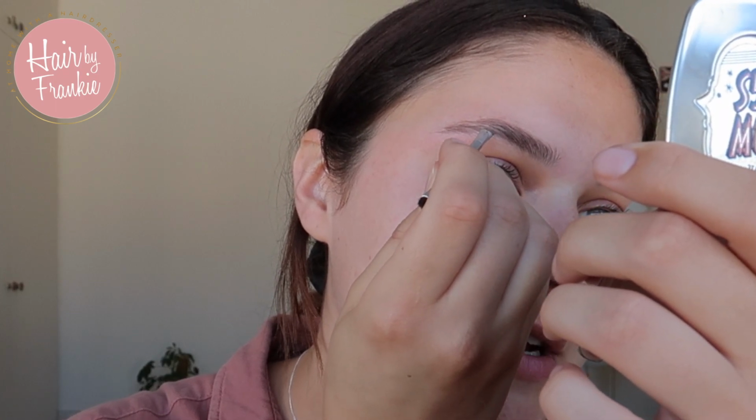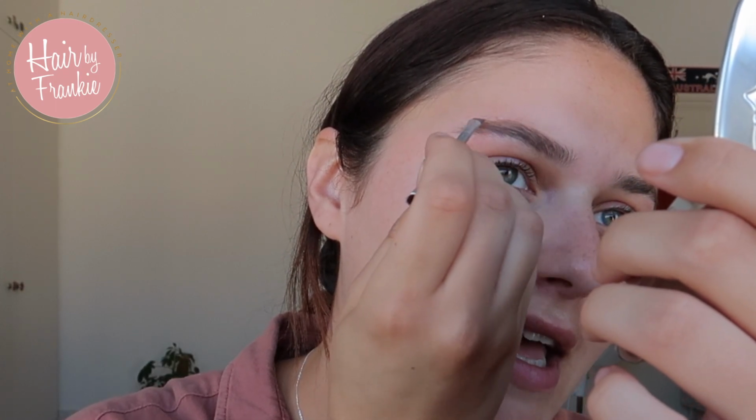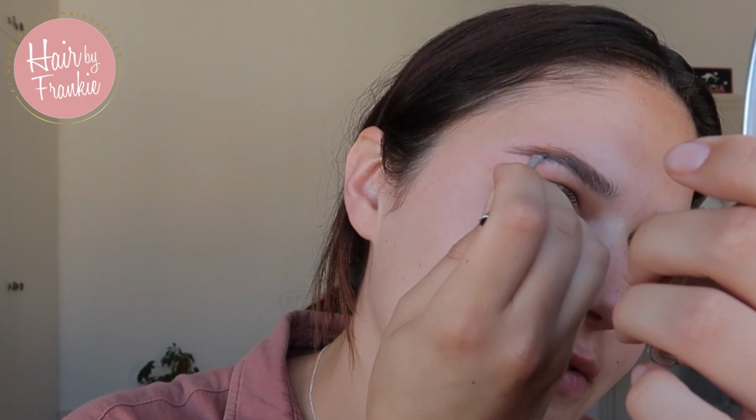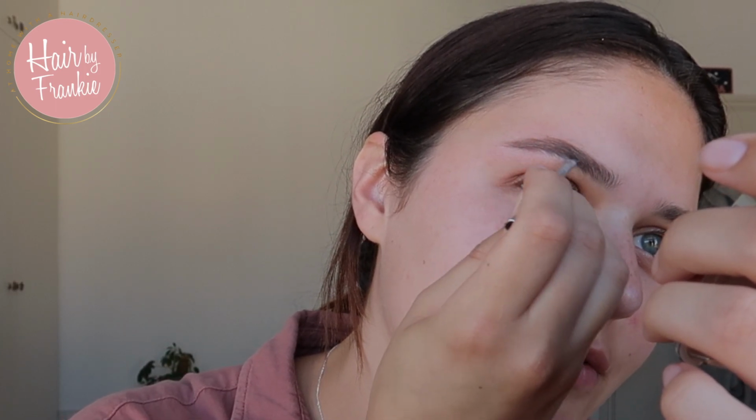Is that called the wing? I'm gonna call it the wing. You guys can tell that I'm definitely not a professional. I'm really struggling to talk today. I'm definitely not a professional makeup artist. Hair is my profession. But saying that, I do really love makeup, and I always have.